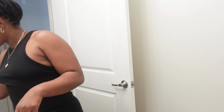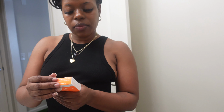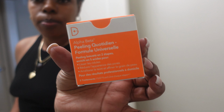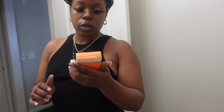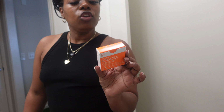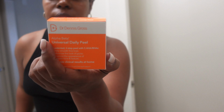But, oh, so I got that. And then instead of the Ordinary peeling solution, she talked me into an alpha beta peeling something, Quotient. Let me show y'all. This was $20 because this is a sample size. The regular size is like $100. And basically, oh, that was Spanish. Okay. Universal daily peeling. So this is like a soft peel, not like a chemical peel. It is a chemical peel, but it's more gentle so that it's not as harsh. So here it is in English.